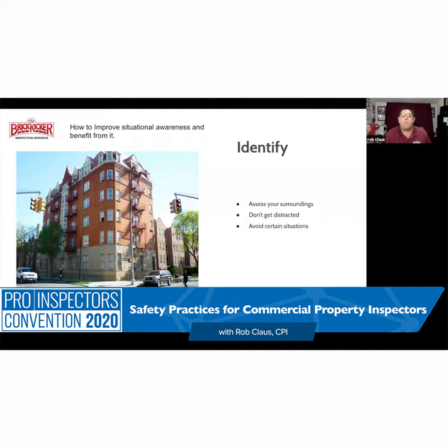I know some people on this call might carry a firearm. I have nothing wrong with that. I carry a firearm on every inspection I've gone on the last 5 years. It's perfectly legal to have a concealed carry permit in this state. So it's up to you. But you just want to be situationally aware of what's going on.